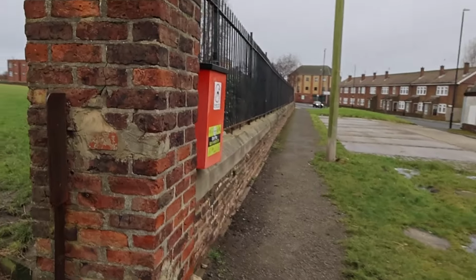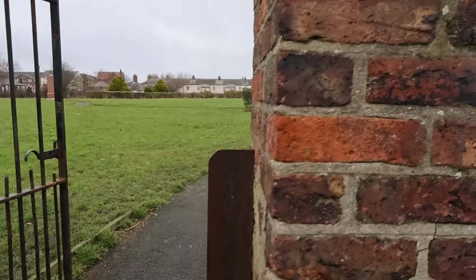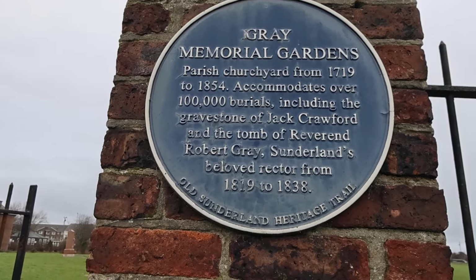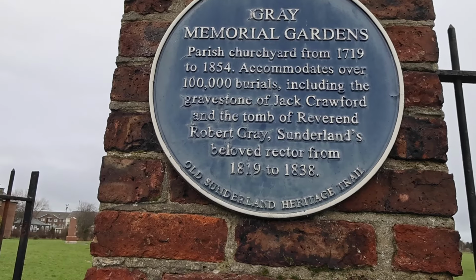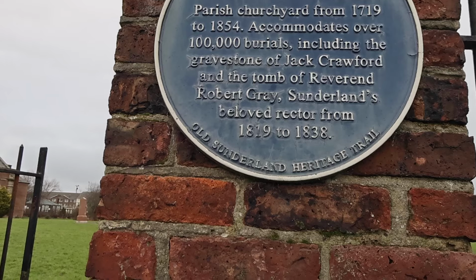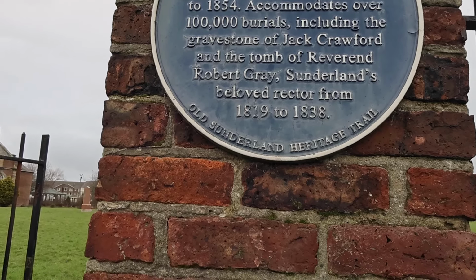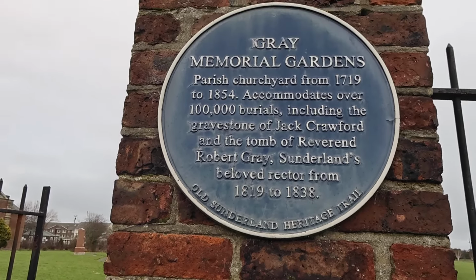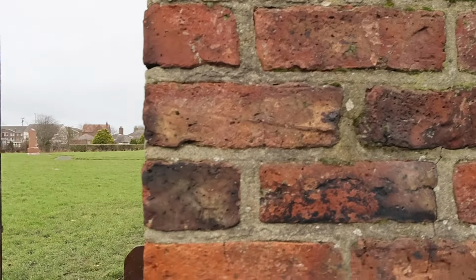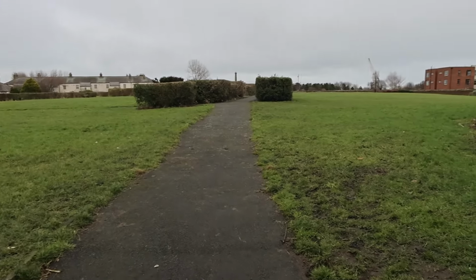This is one of the entrances into the churchyard. The sign reads: Grave Memorial Gardens. Parish Churchyard from 1719 to 1854 accommodates over 100,000 burials, including the gravestone of Jack Crawford and the tomb of Reverend Robin Gray, Sunderland's beloved rector from 1819 to 1838. That's on this old Sunderland Heritage Trail, so that probably looks like it's been put in the 1980s, 1990s.